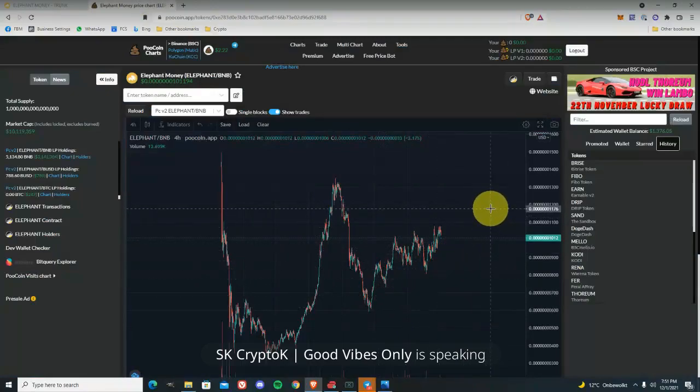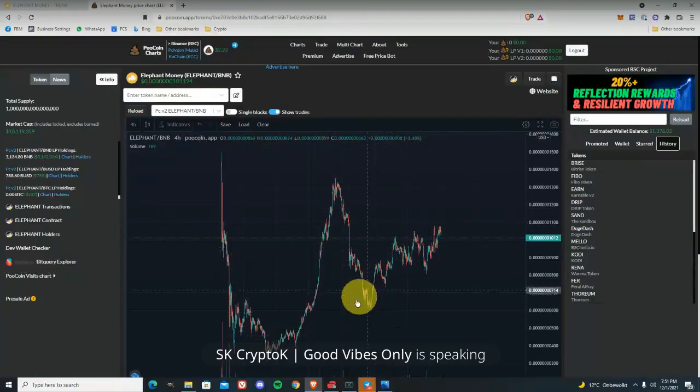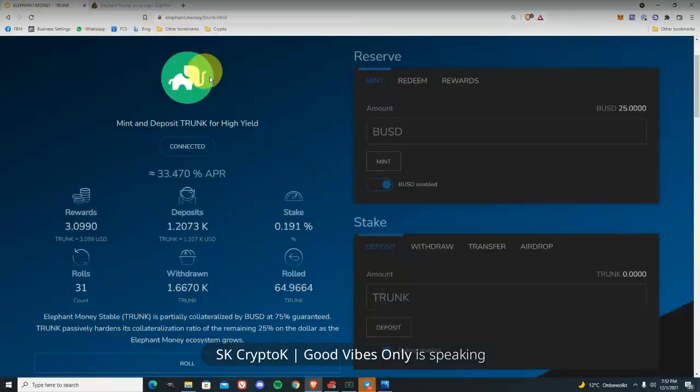So it's basically, what do you do with your 500? Do you let it multiply on top of itself with something that is inevitable? Or do you play the safe route, which is fine too, but you could put your $500 into Trunk or Stampede and let it grow slowly, but guaranteed, but slowly.